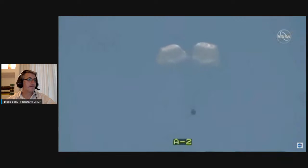So at this point, the main parachutes have deployed. They are inflating, as you can see there on your screen, continuing to slow Dragon down significantly. We are anticipating splashdown in just under 2 minutes and 30 seconds. En 2 minutos y 30 segundos estará tocando el agua del Golfo de México, en la costa de Pensacola. And we've already slowed the vehicle down to about 16 miles an hour. It's already less than a kilometer in altitude.